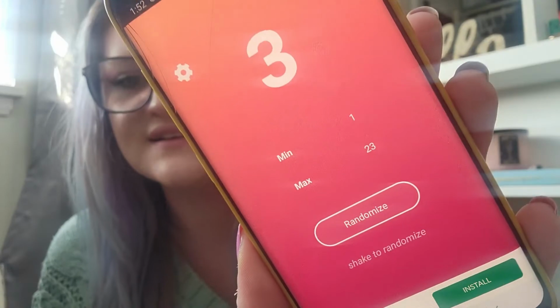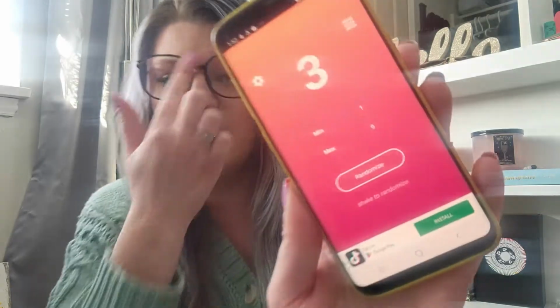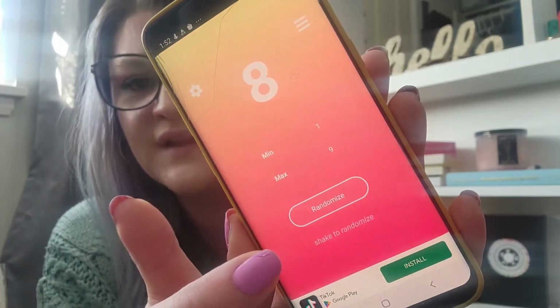So we're going to change this. So it's 1, nope, that's not the right number. 1 through 23, I had 33 in there and it decided to roll. So we're going to clear history. 1 through 23 is in there, and nope, I'm not doing 23, I'm doing 9. What am I talking about? Okay, 1 through 9 is in there, and number 8.